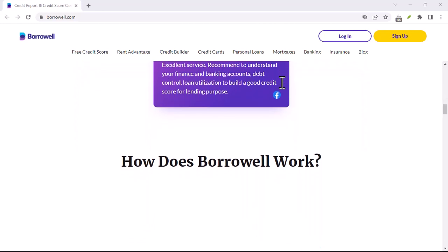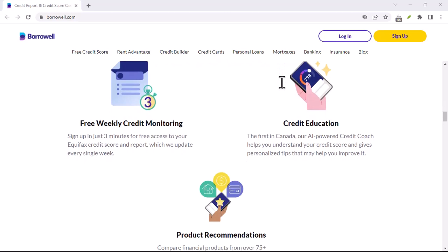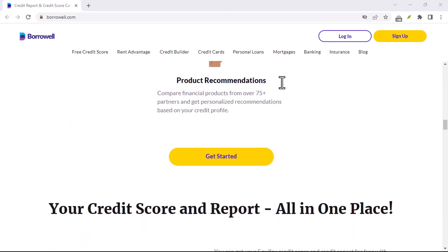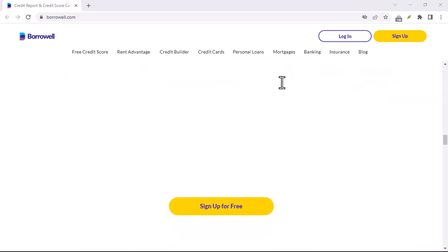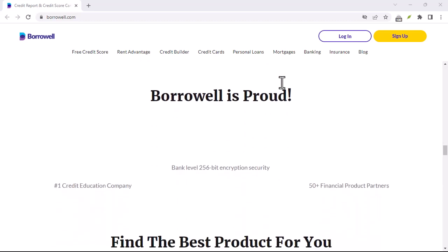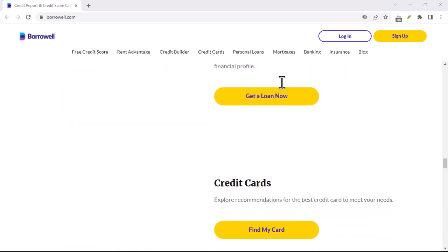Pay bills on time. This is crucial. Late payments have a significant negative impact on your credit score. Set up automatic payments for recurring bills to avoid missed payments. Maintain a low credit utilization ratio. This refers to the amount of credit you're using compared to your credit limit. Aim to keep your utilization ratio below 30% for a healthy credit score.